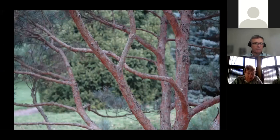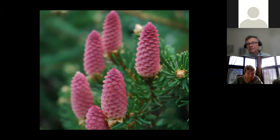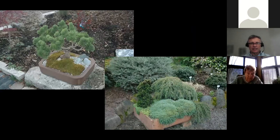We can get interest from the bark. Lots of different ways that conifers can provide interest in our landscapes and can do a lot more than simply screen off the neighbors, which is oftentimes what a lot of people want to do when they think of planting conifers, trying to get that view blocked. And lots of things we can do with miniature conifers in terms of container gardening. We see a lot of interest these days in railroad gardens, for example, where we use G-scale railroads and we use the miniature conifers as real life accents.